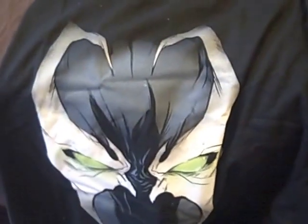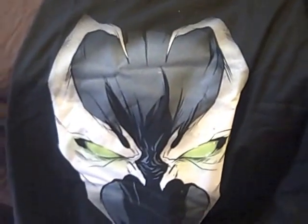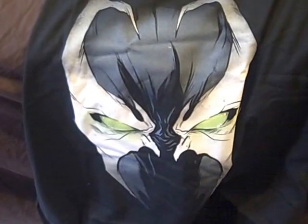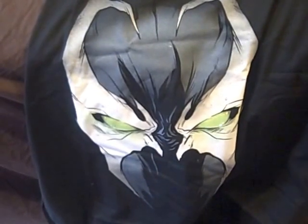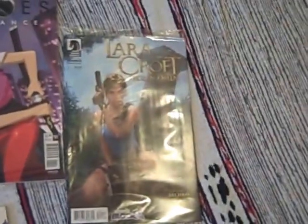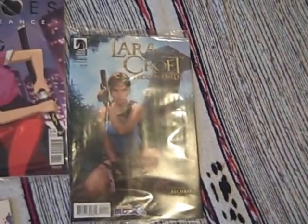So this is Comic Block, October 2015, unboxed within the UK from the team at geeksubscriptionbox.com. This looks like one of the better comic blocks I've seen, particularly with an interesting t-shirt and two comics I'm particularly looking forward to, and another one which is, I'm sure, going to be pretty good as well.